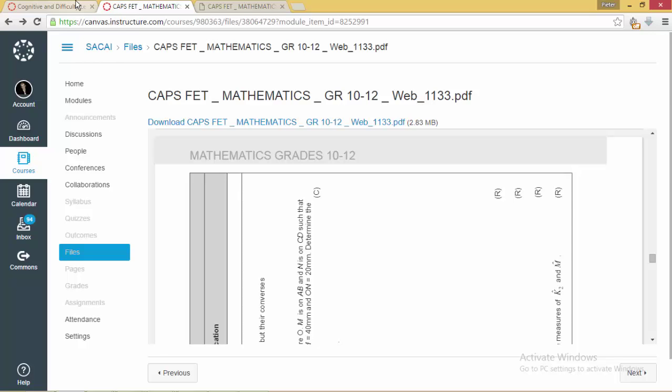Okay, so anyway, level 4. Level 4 is the one that teachers seem to find the most difficult to understand. What is the problem-solving level? It is not word problems. Get that straight. Level 4 is not word problems.